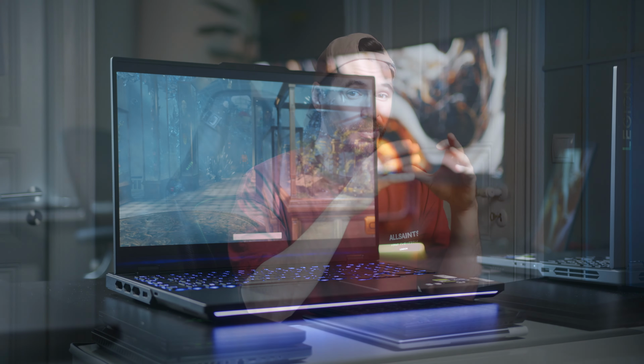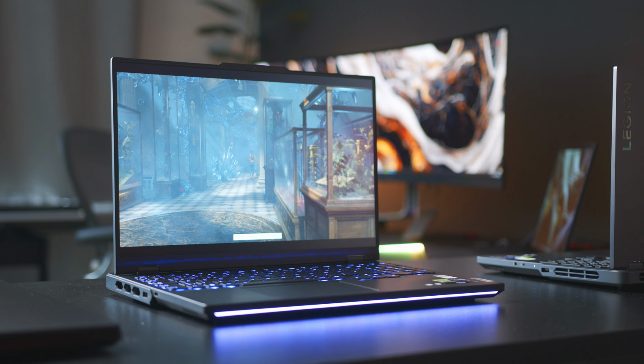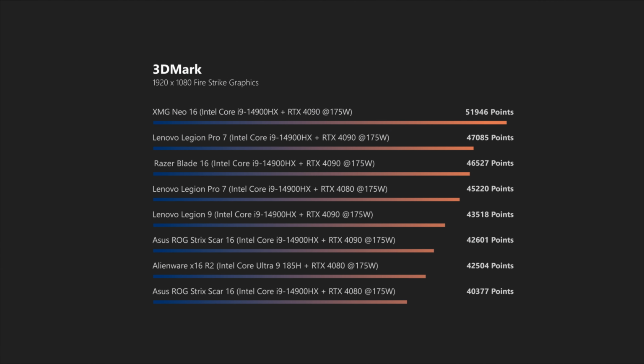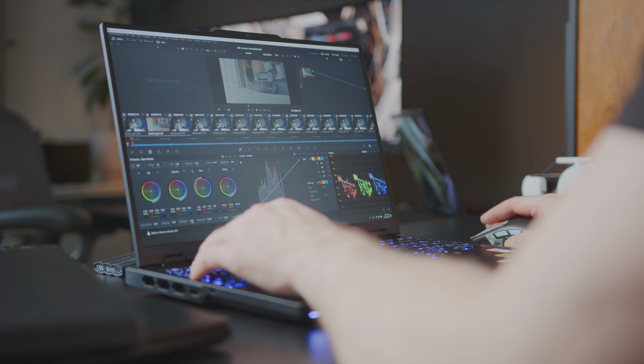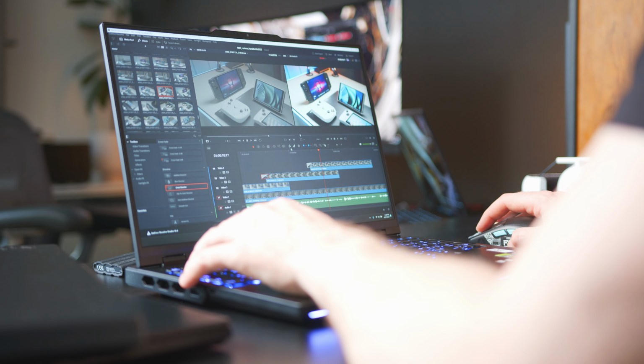Looking at our synthetic GPU results, the Legion Pro 7 impressively shows that you should really ask yourself if you want to shell out for the 4090 config, since most of our contenders today are also available with a 4080. The difference here is measurable, but definitely not night and day. However, for some workflows, especially in video editing or basically anything that needs a lot of VRAM, you should still consider the difference between these cards here beyond just pure speed.